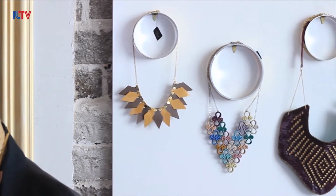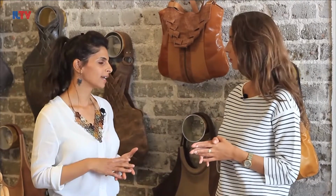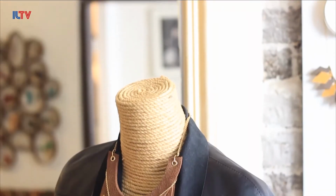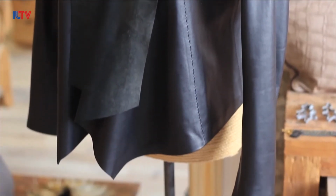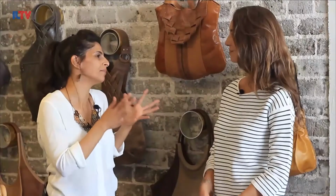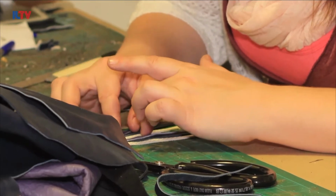When you first started this brand, this company, why did you feel it was so important for the fashion industry here in Israel? Actually, when we graduated from the academy, we had two options. One is to work in one of the big fashion brands here in Israel. But in this method, we don't need so many designers, and they're not producing in Israel at all. So the influence of the designer on the design process is very minimal. Very little, right? Yeah.